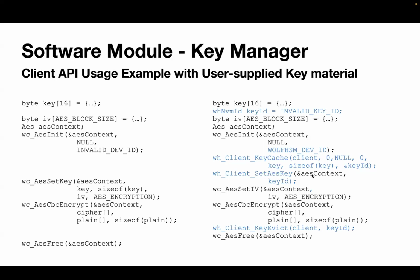Then we simply set the same context with that key ID that we got back from caching the key, and invoke the same sequence of events afterwards. The only thing that's different now, remember, is that we have stored that key into the server's RAM. This key evict says, hey, server, I no longer need that key. But this is how you would handle placing a key into the server context and have the server use that key. So it's the same type of idea, but again, this is user supplied key material. Imagine you get this key material, let's say through a TLS key establishment method. That's how you would get the stuff, and this is how you would pass that stuff off to the server. So just a couple of code examples of how to do that.